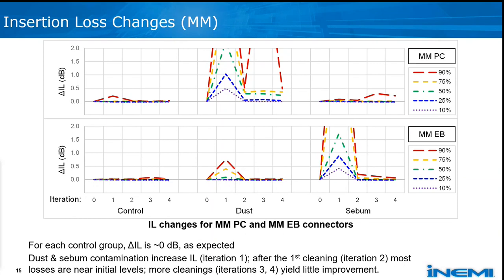So starting with the 2 graphs on the left, the control samples, there's really not much happening. Those samples did go through the sequence that Riley described, but there was a block there that described contamination. No contamination occurred. But these samples were remated and they were cleaned in iterations 2, 3, and 4. So there is a slight change in a few of the samples during that iteration 1, which would normally be where contamination would occur, but otherwise they're pretty much featureless, as would be hoped.